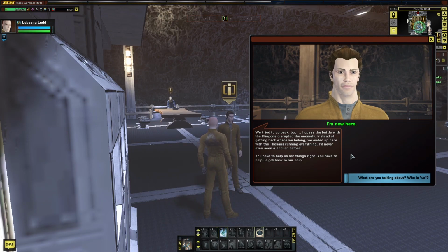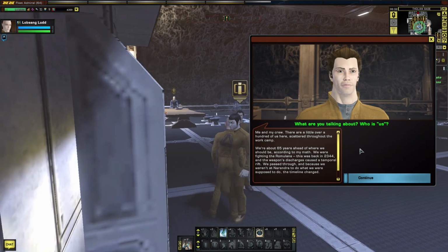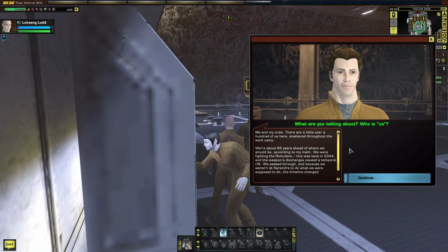What are you talking about? Who's this us? Me and my crew. There are a little over 100 of us here, scattered throughout the work camp. We're about 65 years ahead of where we should be, according to my math. We were fighting the Romulans. This was back in 2344. And the weapons discharges caused a temporal rift.